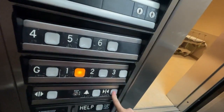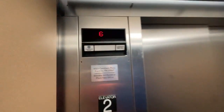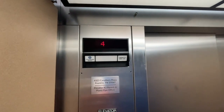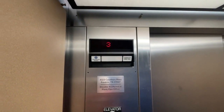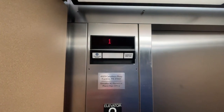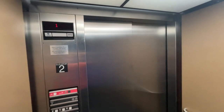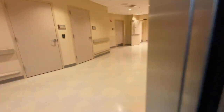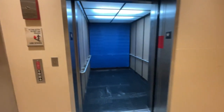Now we're going down to 1. There's 8 rectangle lights on the ceiling. It's a ThyssenKrupp elevator, and we're going to go on the other one. We are down at 1. Send that one back upstairs.